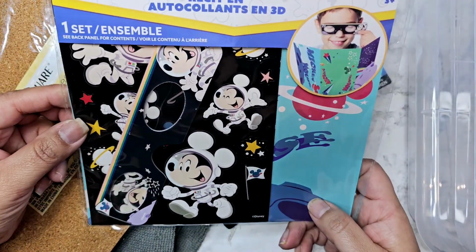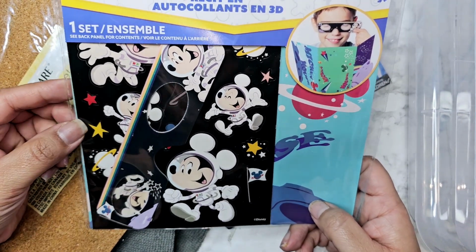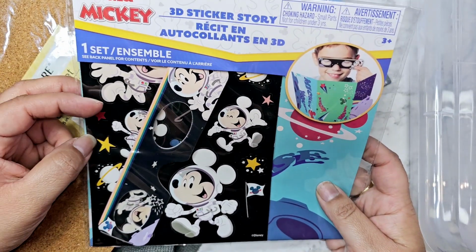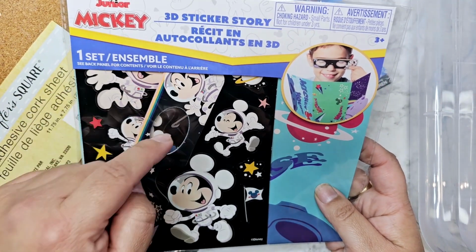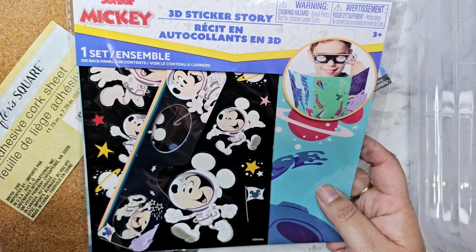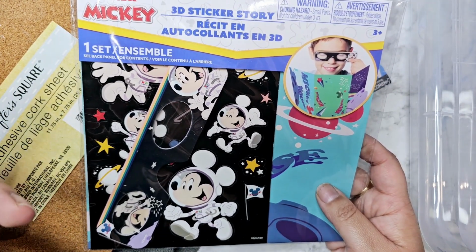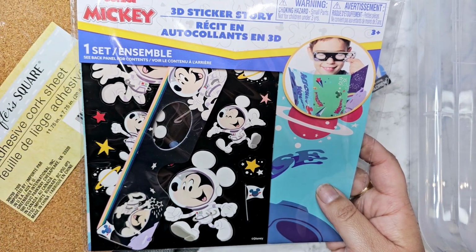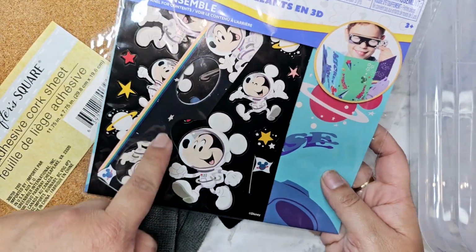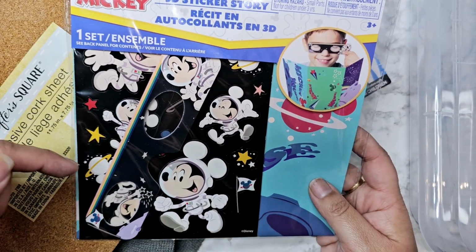Okay, these things I am still finding, you guys. I think I got another 5 today and they're only $1.25. So if you see these 3D sticker stories, have them check it and scan it. If you ask them to price check this, they're going to say it's $1.25 because they did that to me again today and it ended up being $1.25. So the ones like this with the little 3D glasses and the sticker and this little book in the back, they're only $1.25.